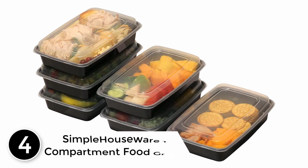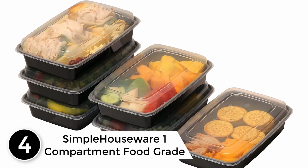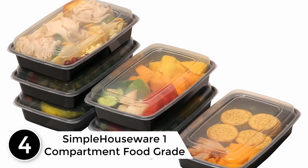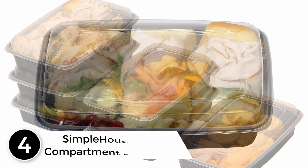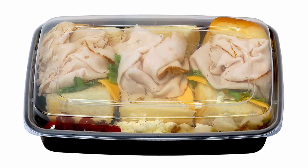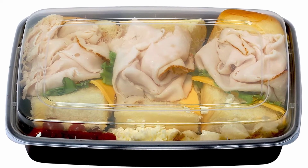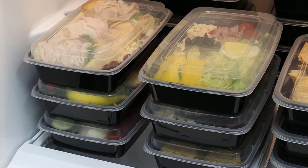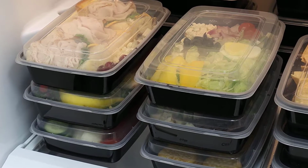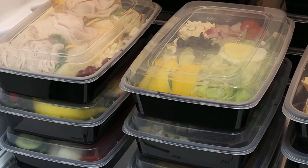At number 4. SimpleHouseware One-Compartment Food-Grade Meal Prep Storage. They are compact, portable, efficient, and easy to clean. SimpleHouseware definitely made their containers sleek, simple, yet functional that allows the users to prep and store meals hassle-free. Each container features an ideal capacity for packing go-to meals and keeping the food portion in control, particularly when you're serving multiple guests or family members.